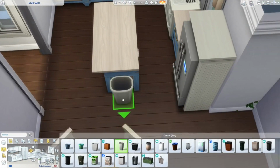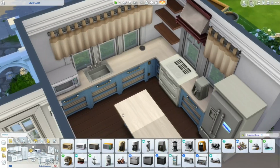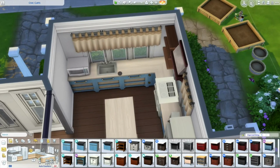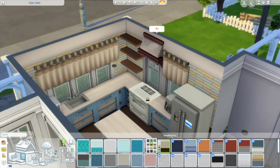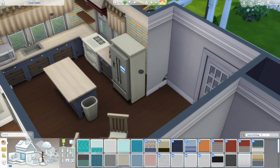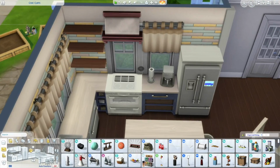blue in this house, and you will see later on I do switch the color of these counters, not cabinets, counters, from the, what's it called, the country kitchen kits. I still have them, I just use a different swatch, and I keep that blue color throughout the entire house. I think it looks really good in the end.